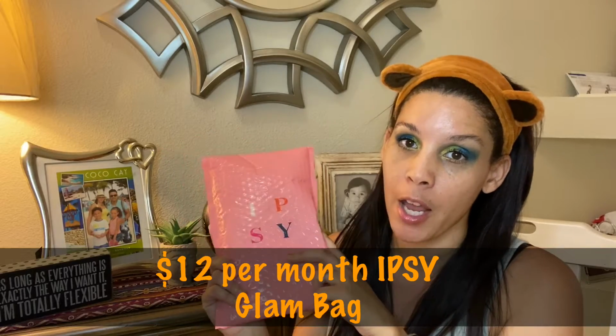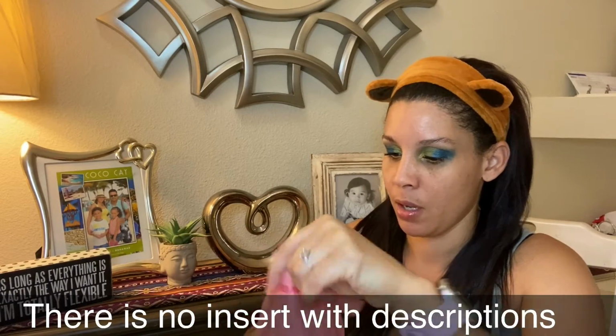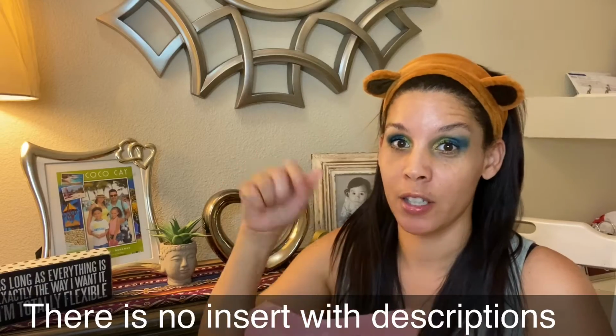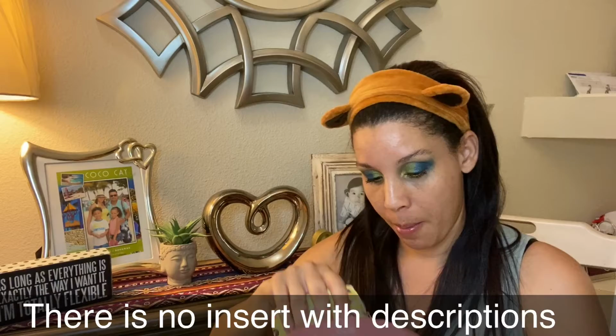Okay guys, so I'm gonna open it. I don't think I added on anything, but I don't remember either. Standard pink bag. This is the $12 a month subscription. Cancel anytime, and you get 5 deluxe sample size products. Okay, and I always say to check inside the bag because sometimes there's loose items, and this time we don't.